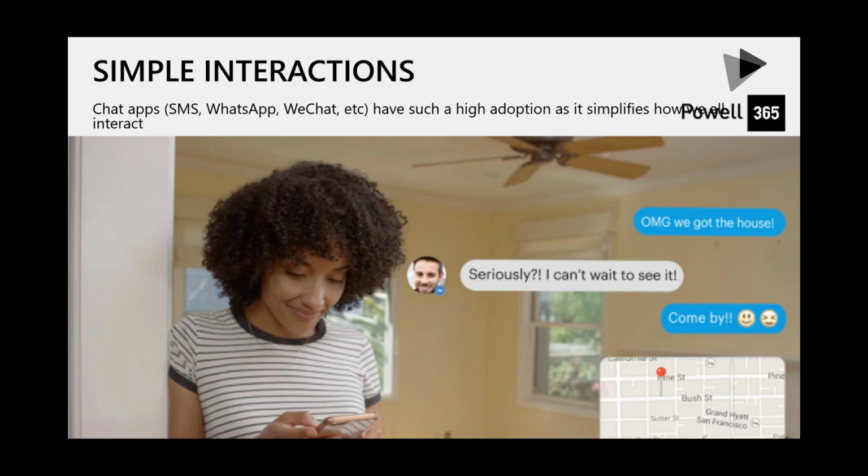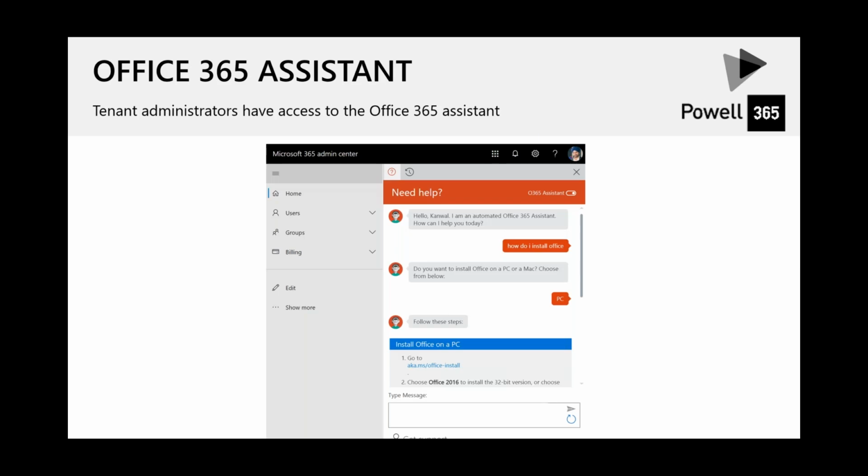So regardless of the generation, regardless of where you are, regardless of how we work, we just find it a lot easier sometimes to send a quick message and interact directly with each other. The same is true of how you interact with applications and systems as well.